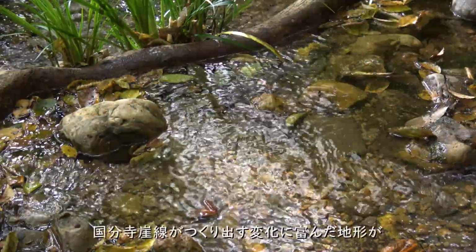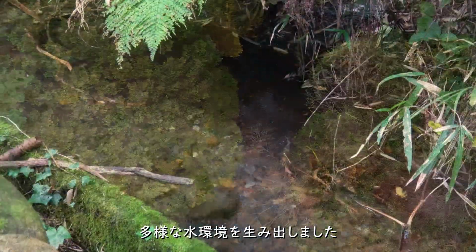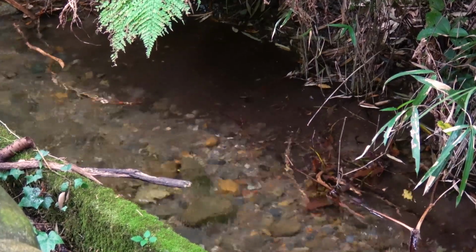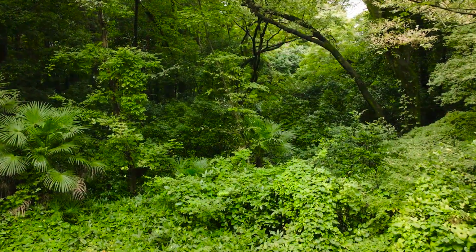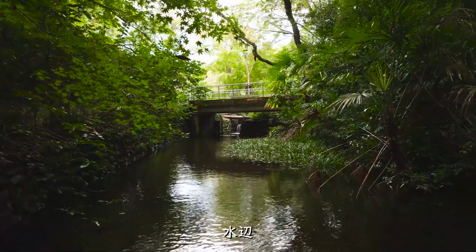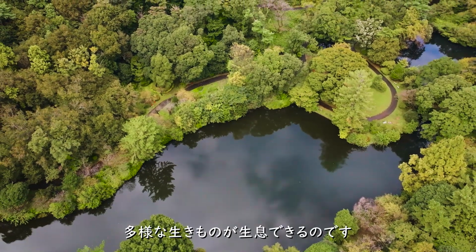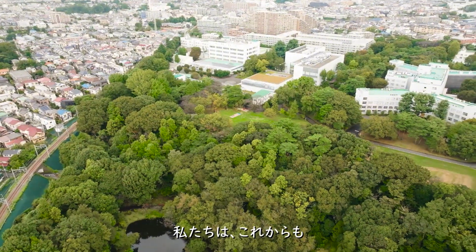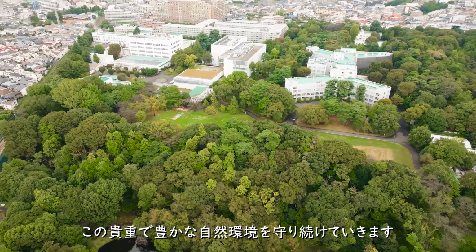A varied landscape created by the Kokubunji Cliff Line has produced a varied water environment. Meadows, forests, and water. It is precisely because this area holds a combination of a diversity of environments that a wide variety of creatures choose to live here. We will continuously commit ourselves to protect this precious and rich natural environment.